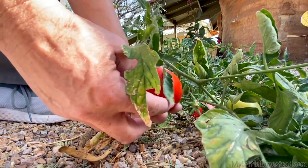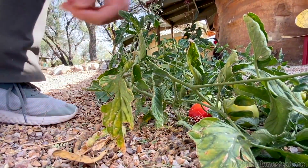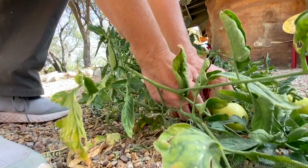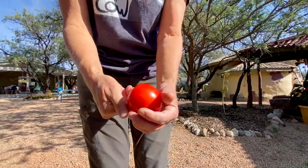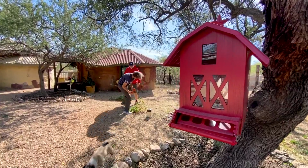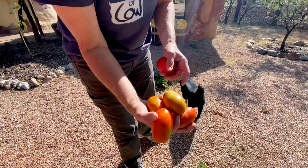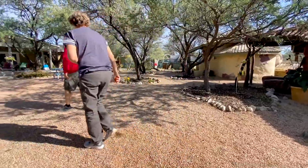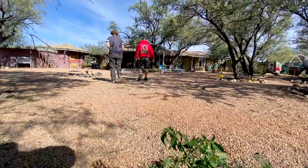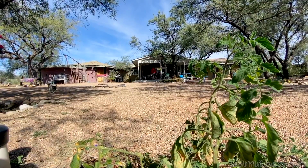But look at this baby, huh? Pick that one. Woo, it's a nice one. This one. Oh, yeah. Look at that. Wow. We can pick them all if you want. They're two different tomatoes. These are Romas, you can see the shape of them, as these are more of a round type. So they're not even the same type of tomato. They're different. Isn't that funny? We'll get these anyway and take them in.